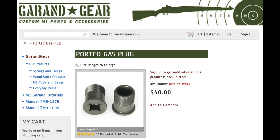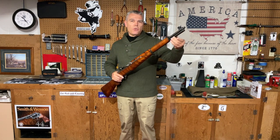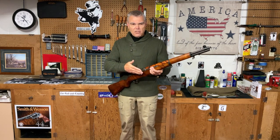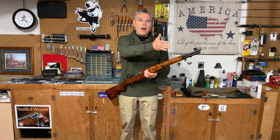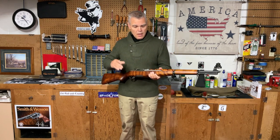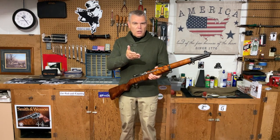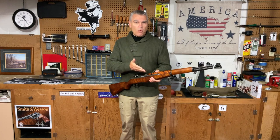Garand Gear has marketed a ported gas plug that replaces the standard gas plug that comes on the M1, and the ported gas plug from Garand Gear increases the volume of the gas tube, and at least theoretically, it slows the opening of the action and the movement of the operating rod by several milliseconds, giving time for the pressure to taper off before the action starts to move. According to Garand Gear, this will allow the use of higher pressure commercial ammunition in the M1. They also claim that the use of the gas plug and the slower movement of the action will enhance accuracy, and they claim that you can still fire M2 ball ammunition in the M1 normally.